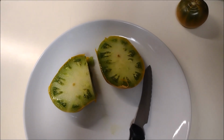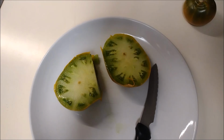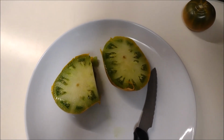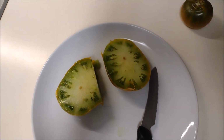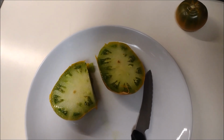With this one though, there's a certain sweetness to it. I'd say it's almost like a yellow apple. It still has a little bit of that sour tartness to it. Yeah. But it's really good. It's not overwhelmingly sour. So is this your favorite green tomato? Yeah, I'd have to say yes.